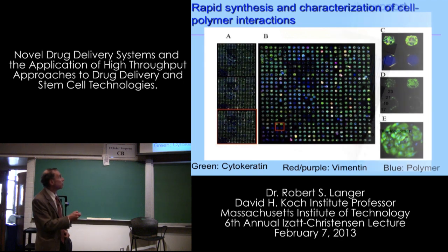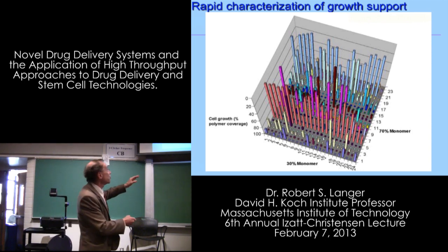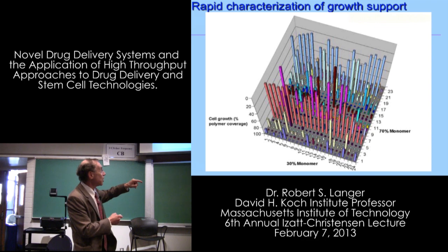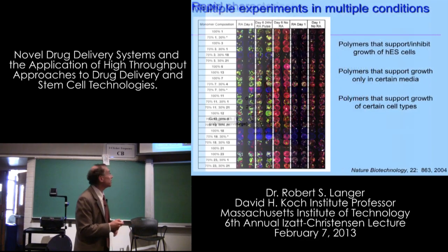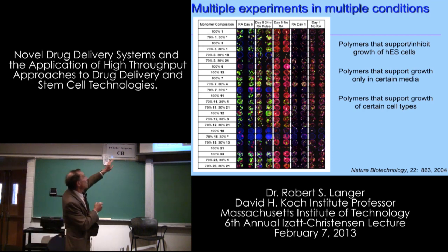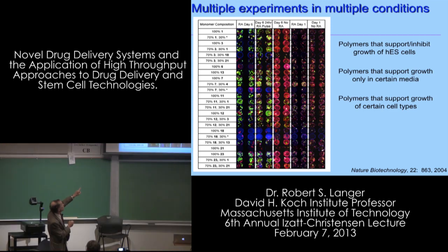And then what he did is check the growth. And what you can see is some surfaces the cells grow really well on. This has been a challenge for stem cells in some cases. Some surfaces they don't grow on at all. Some are intermediate. And then finally, in this set of experiments, what he's doing is changing all the chemical compositions and adding different things. So you add retinoic acid, which is a growth factor, at day 6. Or you pulse it at day 6. Or you don't add it at all. You add it at day 1. Or you don't add it at day 1.